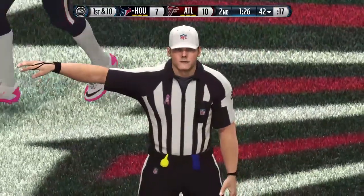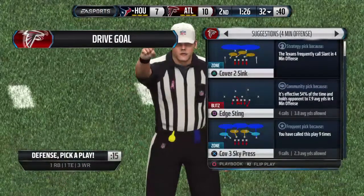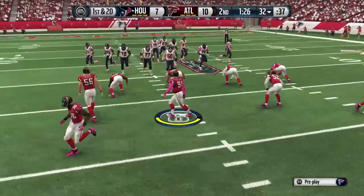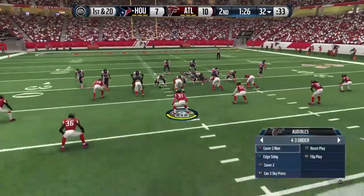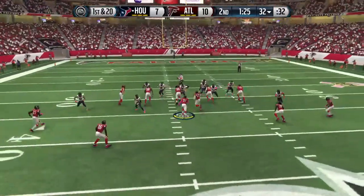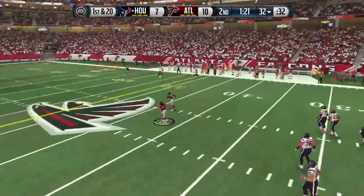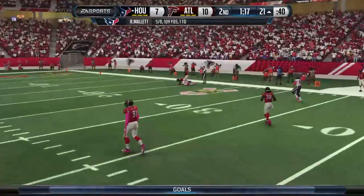Holding offense. The defense will take them to the line in a tight game here in the second quarter. The score's 10-7. The Texans from the 32. Looking long. What a one-handed catch.